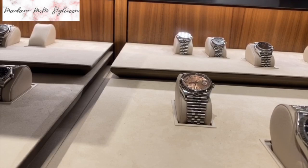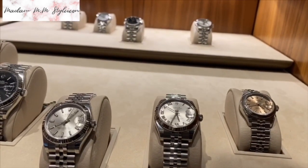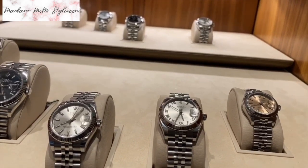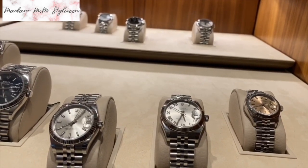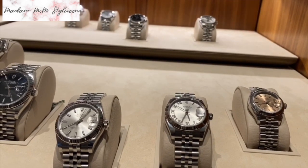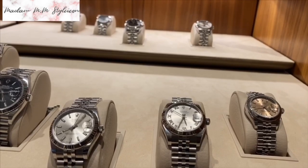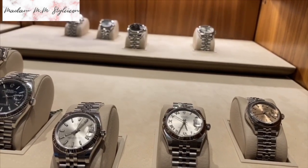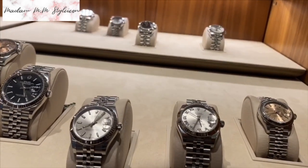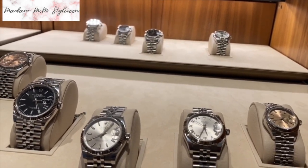Yeah, but not this size. This is a newer size. When I bought it, it was only 26. Back then, only 26 for women. Now there's 26, 28, 31. So this one is 31, right? 31. This is the one I'm looking at. Someone loves you. This is a beautiful watch.